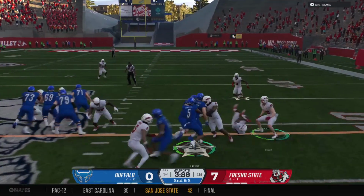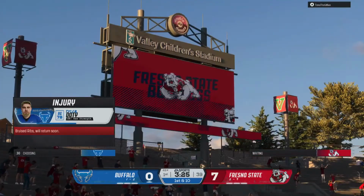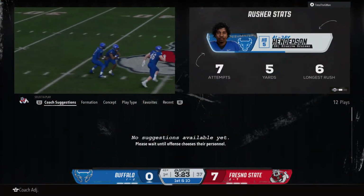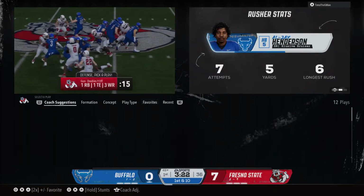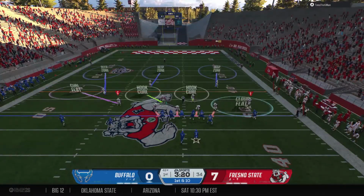Gonna run it. It's Henderson. All down, but they'll move the sticks as he picks up the 1st down. Well, that's just tough, hard-nosed running. You need 1 yard to get, let the running back figure it out. The Bulls are moving quickly down the field.